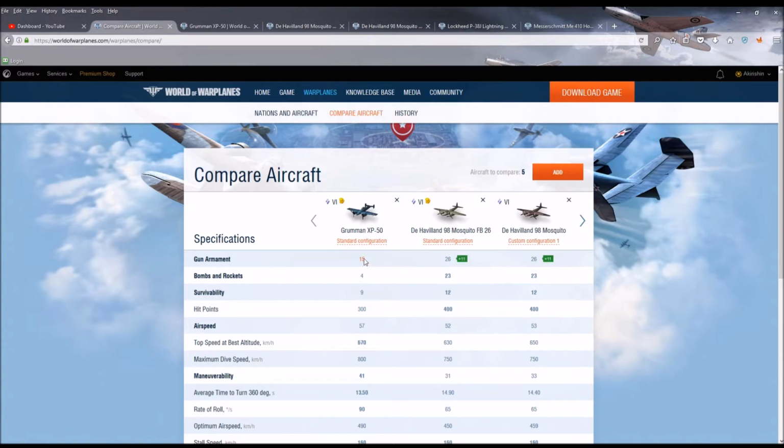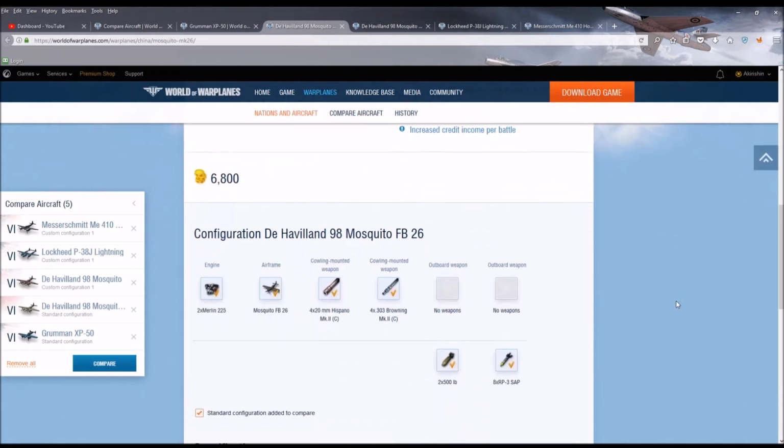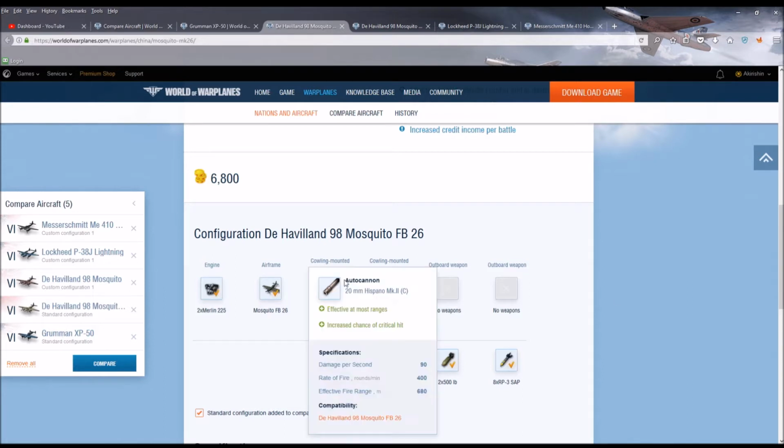First of all, in terms of gun armaments, so our machine guns, our cannons, both Mosquitoes are indicated to be superior to the armaments of the XP-50. So let's take a look and see why that may be. So first, looking at the premium aircraft, it has four 20 millimeter Hispano cannons that do 90 damage per second.